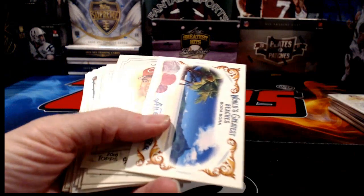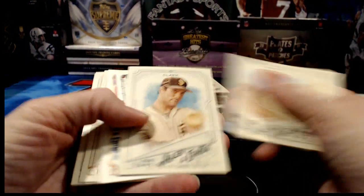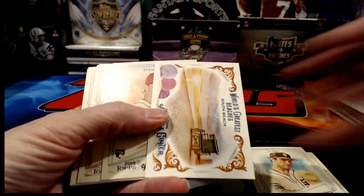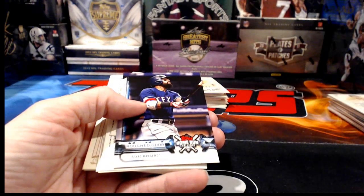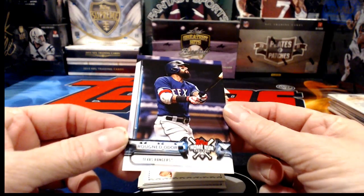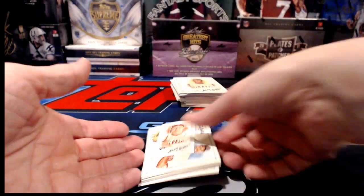Lots of black border minis. I always like the black border ones. They're my favorites. I know they're a little more rare than the non-black border, but I know they're not rare in any real sense, I guess, but I still like them. Texas Rangers have a Runed Home Run Challenge card.